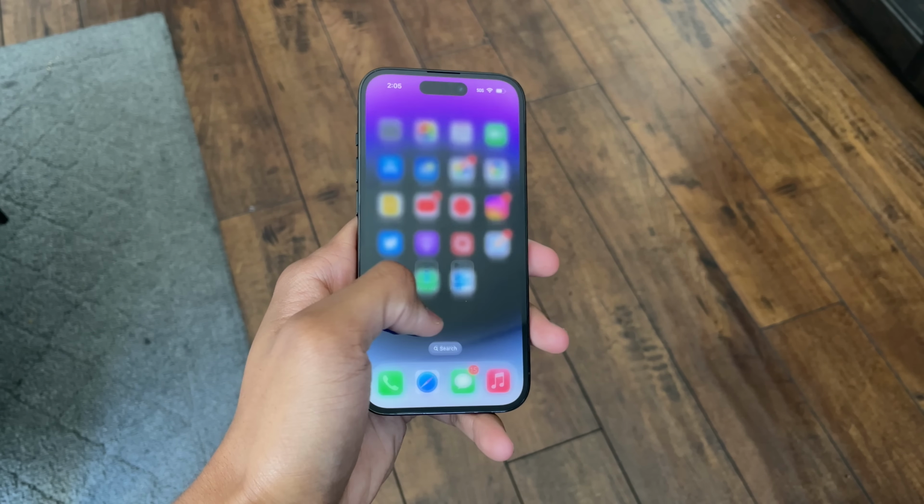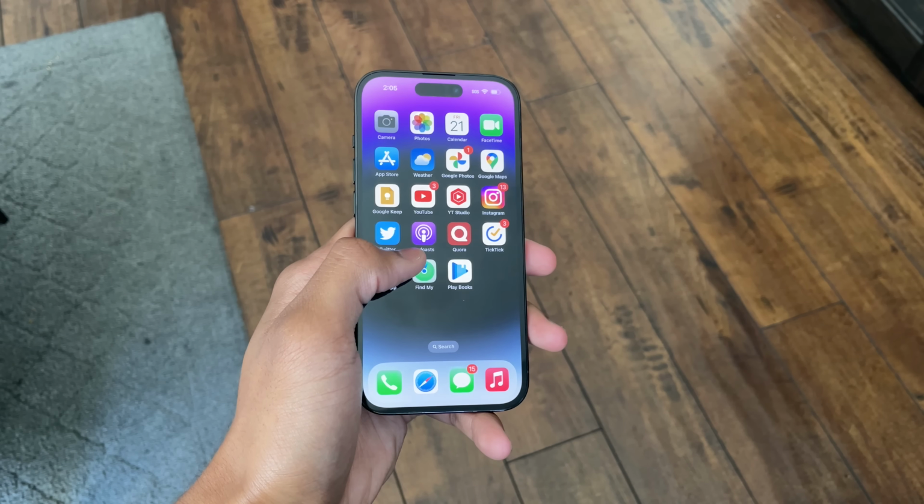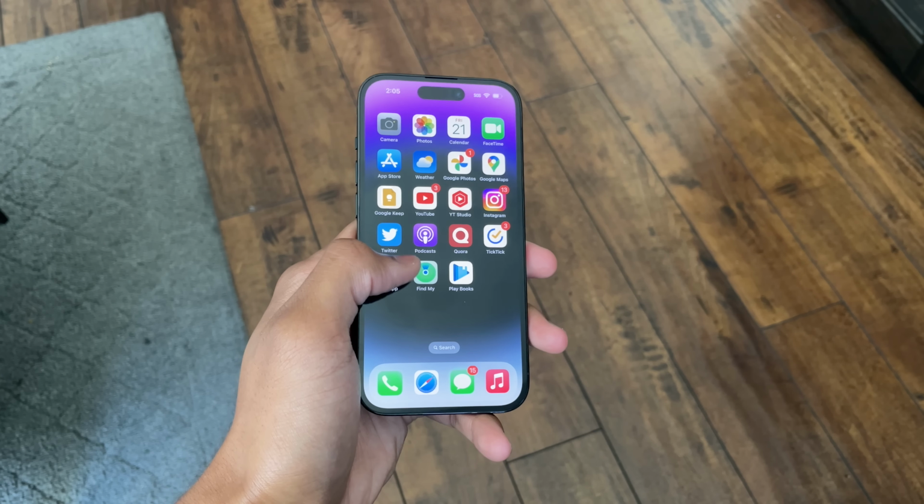I also really like the responsiveness of the 14 Pro. Whenever I would scroll through the OS, play games, and even customize my home screen, I never got any lag, and the screen overall kept up that great consistency.